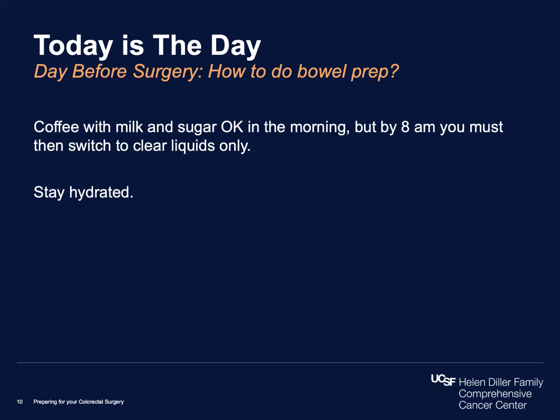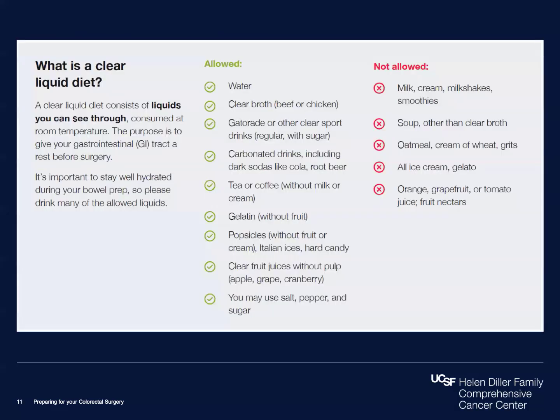You can and should drink as much clear liquids as you can tolerate. It is important while doing your bowel prep to stay hydrated. And remember, a clear liquid diet means no food all day, only liquids.